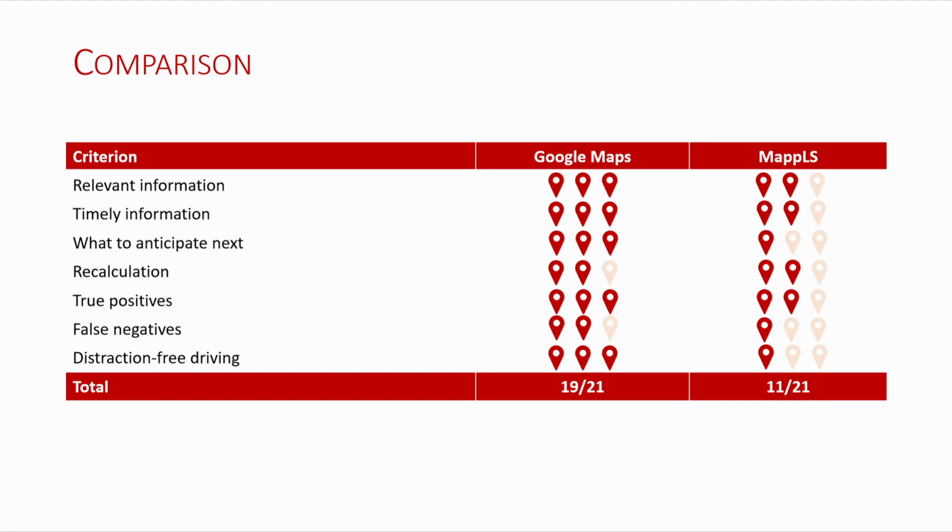Overall, Google Maps scored pretty good, 19 out of 21, and MappLS scored just about average, like 11 out of 21. Now, which map do you use? It is up to you. I like to use Google Maps because of two reasons. One, I'm so much used to it. And two, I find Google Maps gives less erroneous information and more relevant information. So that's the verdict.